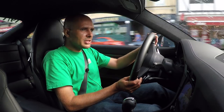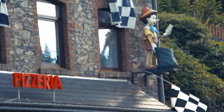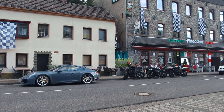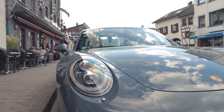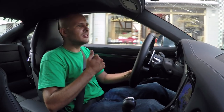Alright, boys and girls, it's gonna be verdict time because I'm gonna go to Pinocchio's and eat some more pizza. The 911 is a great car for the road and just for daily driving, and you can fit enough stuff, not quite as practical as a Cayman or a Boxster, but you can fit enough stuff in here. It's a great road car and it's a spectacular track car, and that's the verdict right there.